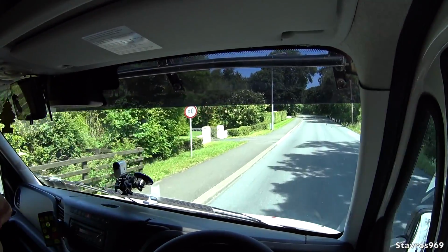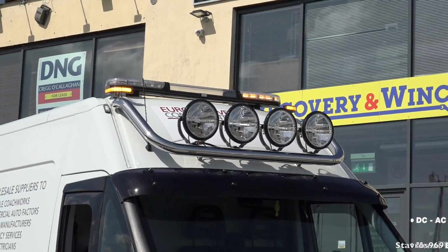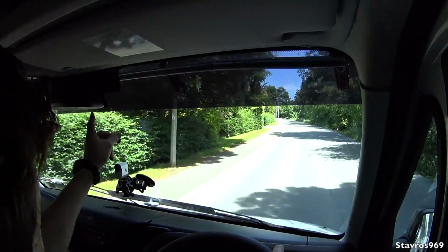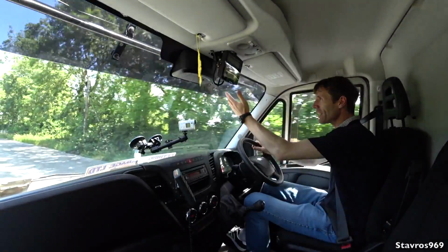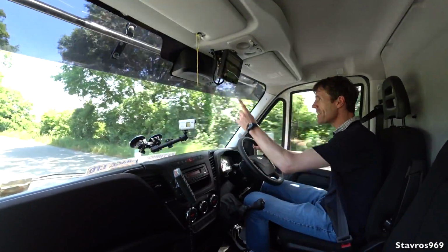And as you can see, we have all the spot lamps and the bars out all around the van. And we also have this sunroof sunshade here, the sun visor above the windscreen. Yeah, it's pretty okay. I don't think I'd have it myself, but it's there if you wanted this sun visor.